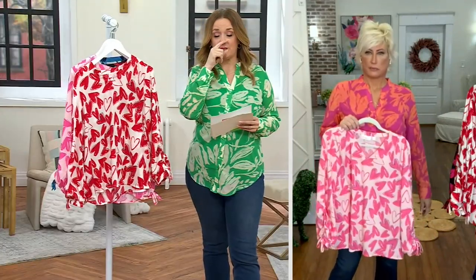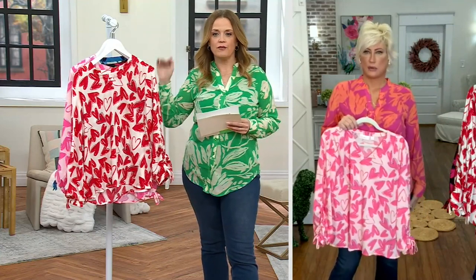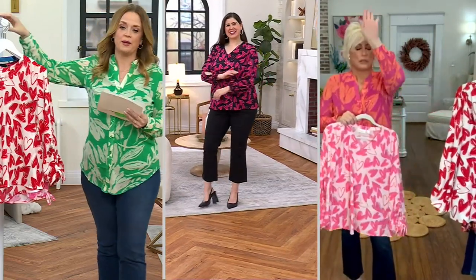I want to see it on Jamie because seeing it on the hanger, oh my gosh, the print's cute. But look at the fit. The fit. Jamie is 5'9". She's wearing it in the size 1X. Look at her whole outfit.